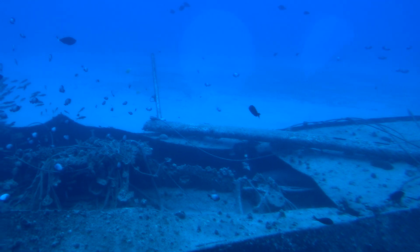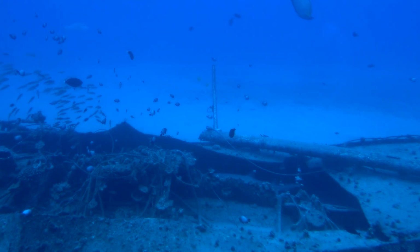So that white-tip reef shark will sometimes hear us coming and just poke its head out once. And that's all.